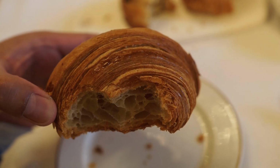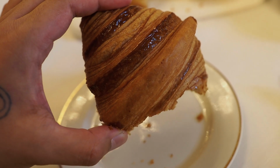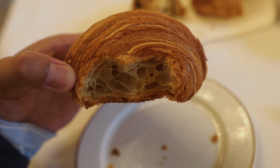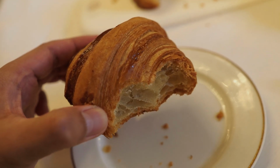Ganda nung ano yun. Kasi gusto kong croissant. Makakapal yung layers, tas crunchy.